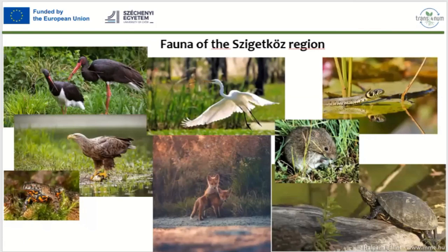Now some pictures of the fauna. There are 80 native fish species in Hungary, but 60 live in the Szigetköz. I think this is quite a high number. 206 species of birds observed in the Szigetköz represent 57% of the national avifauna, the bird fauna, and of these, more than 150 are protected.